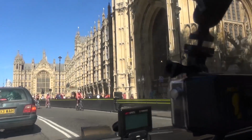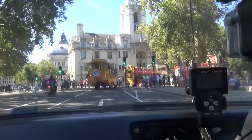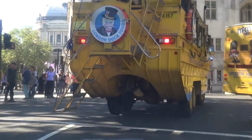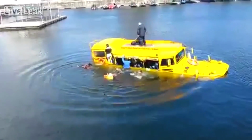Pretty cool. Obviously we're right in the middle of town now. We've got Houses of Parliament. Oh, there's the old duck tours. So yeah, that thing in front is actually an old World War II, like a sort of troop transporter, and they now use them as, they call them duck tours, and they take people on the River Thames and drive them around London. Pretty cool. You can see it's got a propeller there. I've actually been on one of these before, but they are known to sink quite often. If you look on YouTube, there's a few videos of them sinking in the Thames. So yeah, use it at your peril. Do we jump in the water?